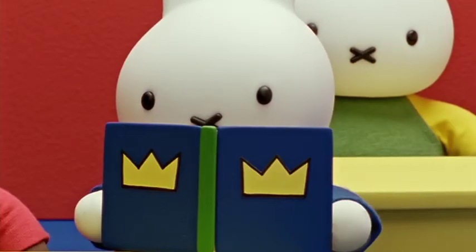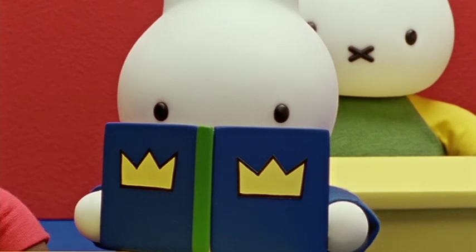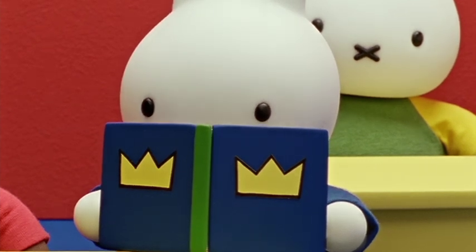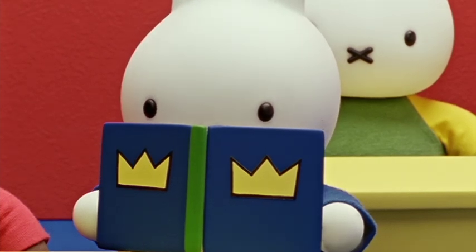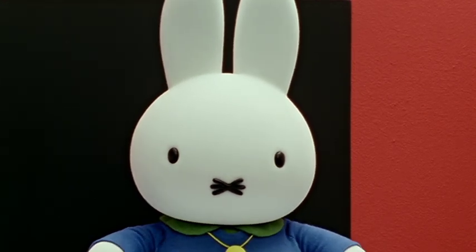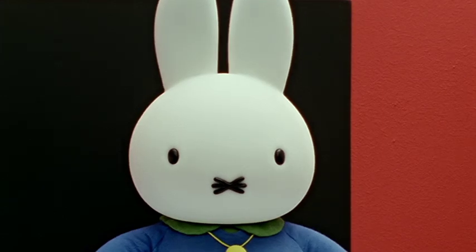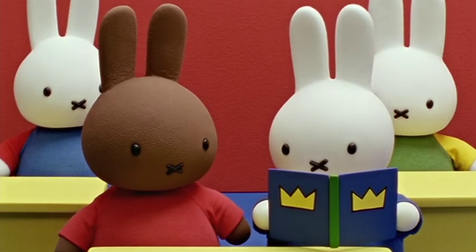Miffy started to read. "Once upon a time, there was a lovely princess." The teacher was surprised that Miffy read so well. "You've learnt to read very quickly, Miffy," she said. "I know this story by heart."